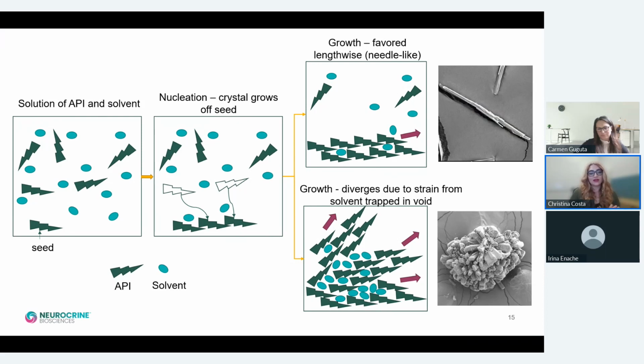So the crystal starts to grow off of that seed, and then it seems like we have two different paths. On the top, there's growth that favors the lengthwise direction and forms these needles, and in doing so, it's trapping very little to no solvent within the lattice. Or on the bottom, we have growth that starts to diverge due to strain, because it is trapping so many of these solvent molecules within the lattice, and it's starting to grow off in different directions.